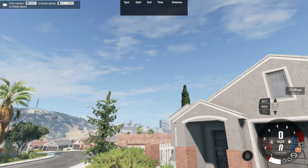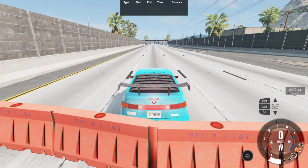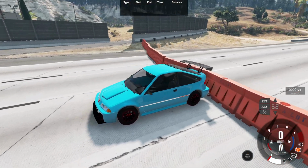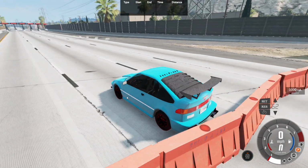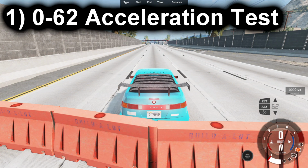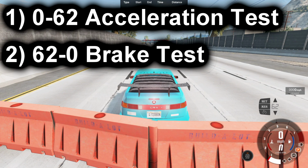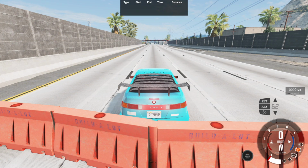So let me go to the highway just next door to me to start our basic performance tests. Here I am backed up way back here, almost with my back bumper along these barriers, and we'll be doing the basic performance tests like I mentioned. The first one is a 0 to 62 acceleration test, next would be the 62 to 0 brake test, and lastly a top speed run, which I guarantee with this 1.8 liter engine it should probably do, but I haven't driven it yet, so let's just go right ahead.